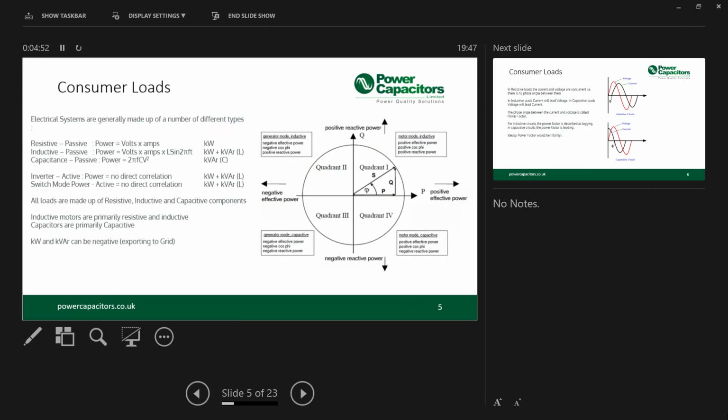CHPs. Also, we're starting to get more EVs, and that's going to introduce another complexity. You're going to have DC coming back onto the grid, or not directly, but I'm not quite sure how that's going to impact grid security. Next one.